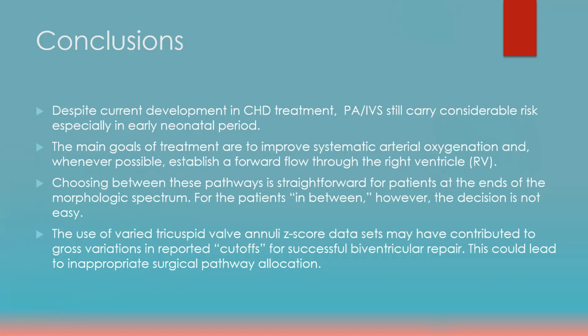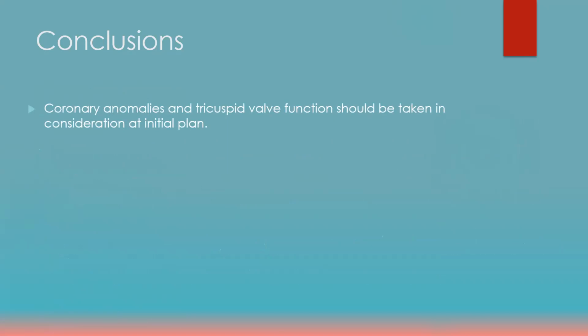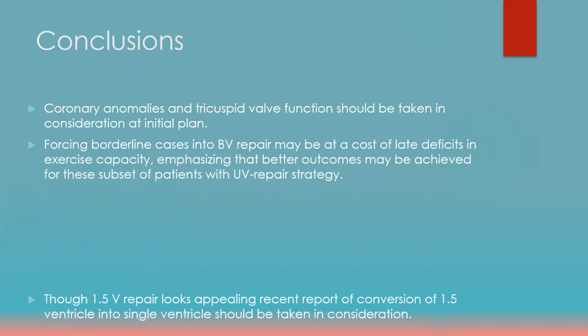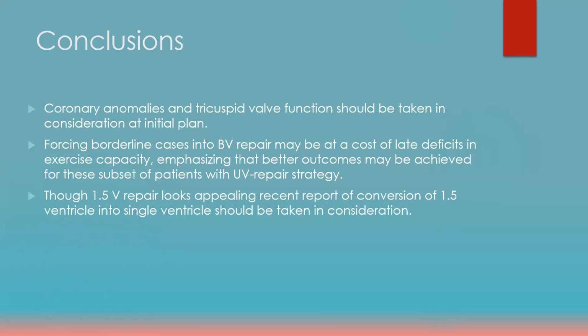is really a big dilemma. Though if you stick to the rules of -2, more than -2 biventricular repair, less than -2 either 1.5 ventricular or univentricular repair. Again, coronary anomalies and tricuspid valve function should be taken in consideration in the initial plan. Forcing borderline cases for biventricular repair may be at a cost of late deficit in exercise capacity, emphasizing that better outcome may be achieved in this subset of patients with a univentricular repair. I mean those between -4 and -2 Z value, maybe they better go for a univentricular rather than biventricular repair. Though 1.5 ventricular repair looks appealing, recent reports of conversion of 1.5 ventricle into a single ventricle should be taken in consideration.